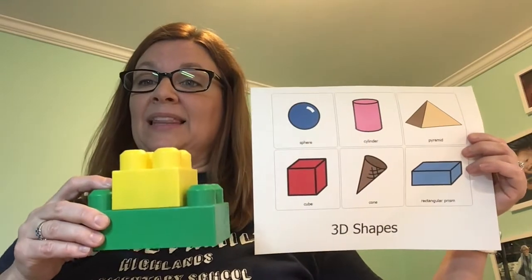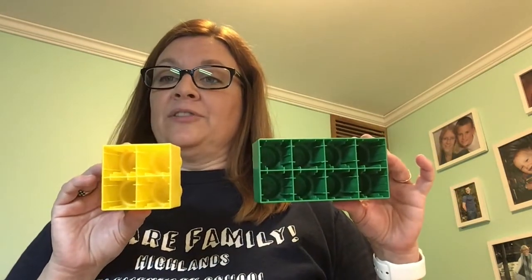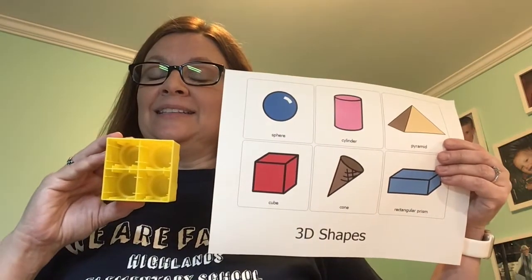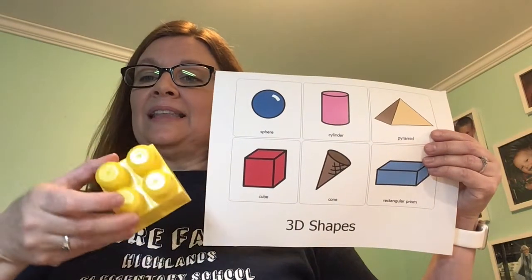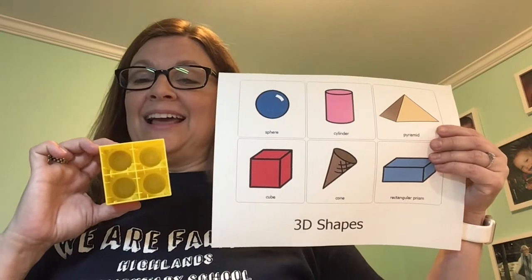I have some Legos here. Let's look at my Legos. I have a yellow Lego and a green Lego. Let's look at how they're different. What shape do you see on the bottom of my yellow Lego? You're right, my yellow Lego has a square. Do you remember which shape had a square on it? You're right, it was my cube. This Lego is a lot like a cube, just like my dice that I had.